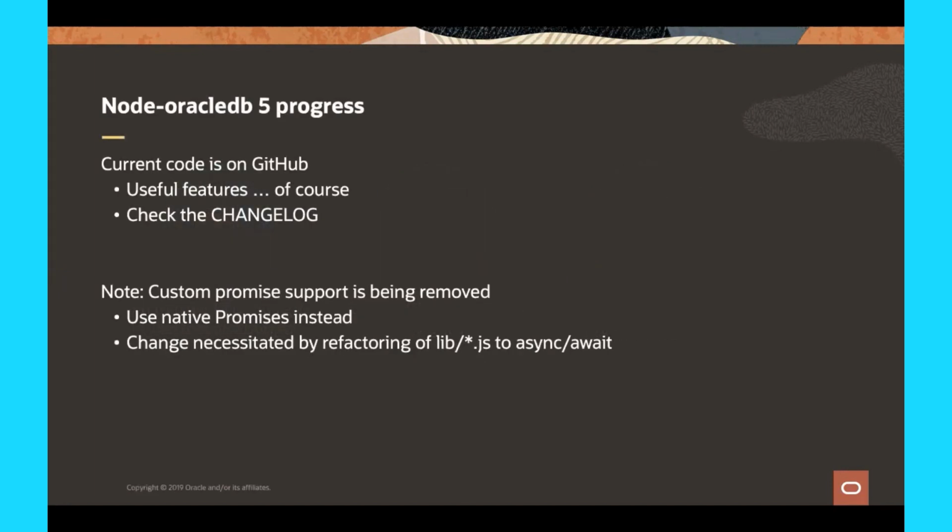So I'm going to jump straight into it. I have one slide, and then I'll just run a presentation. So we were going to talk about node-oracledb 5. It is, as you know, in progress. All of the current code is on GitHub. It's relatively stable. We're in the final stages of trying to pin down a few bits and pieces with it, and would desperately love your input. If you can go and build and test it, that would be good.